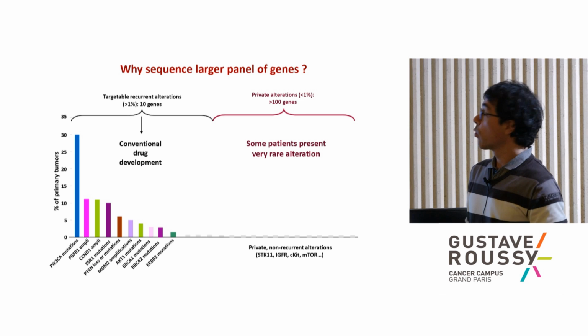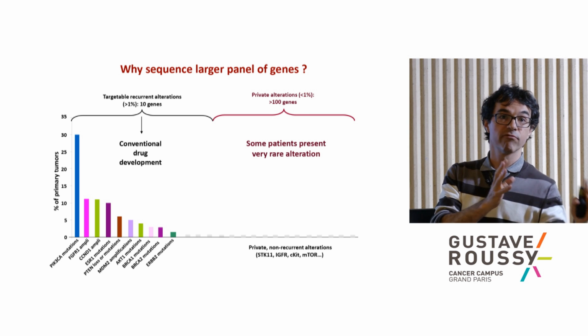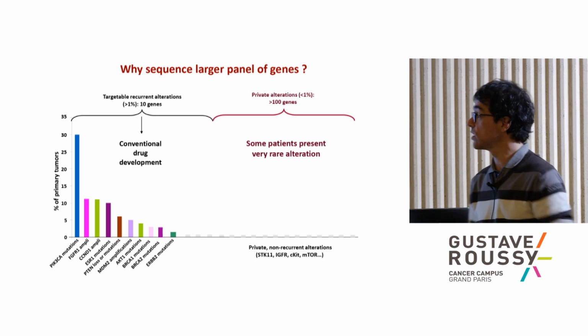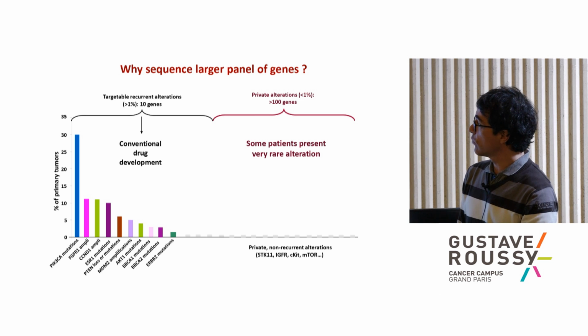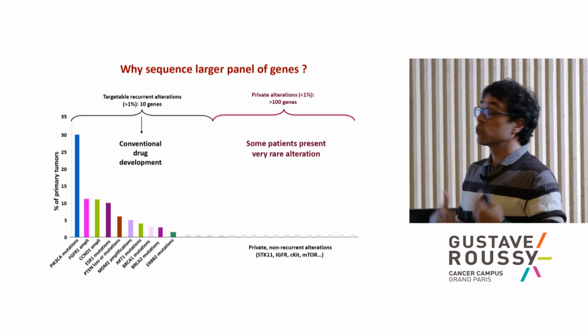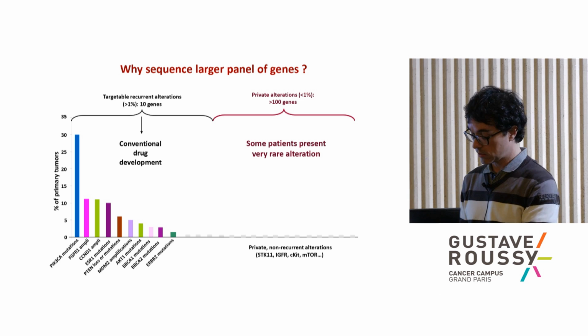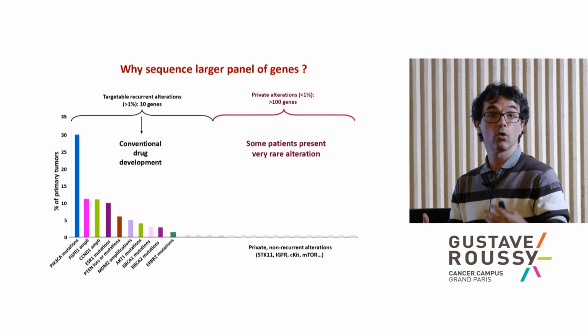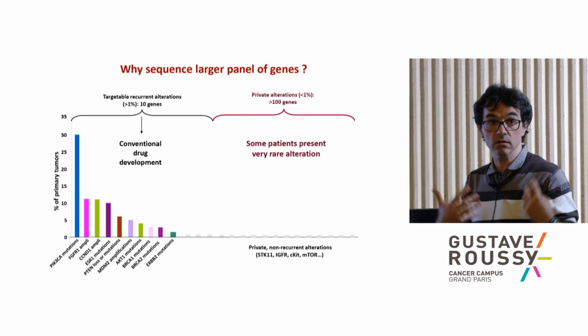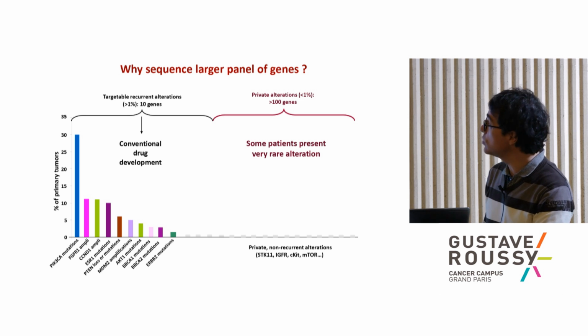What we know, and this is extremely important because this is the switch from 5 to 15 genes to more than 100 genes, is that conventional drug development is being done in patients who present a targetable recurrent alteration, meaning a genomic alteration we can see in more than 1%. What we see when we use a large panel of genes, or when we do whole exome sequencing in a retrospective cohort, is that, in fact, you have a large number of patients who present with a targetable genomic alteration that is almost unique to this patient.